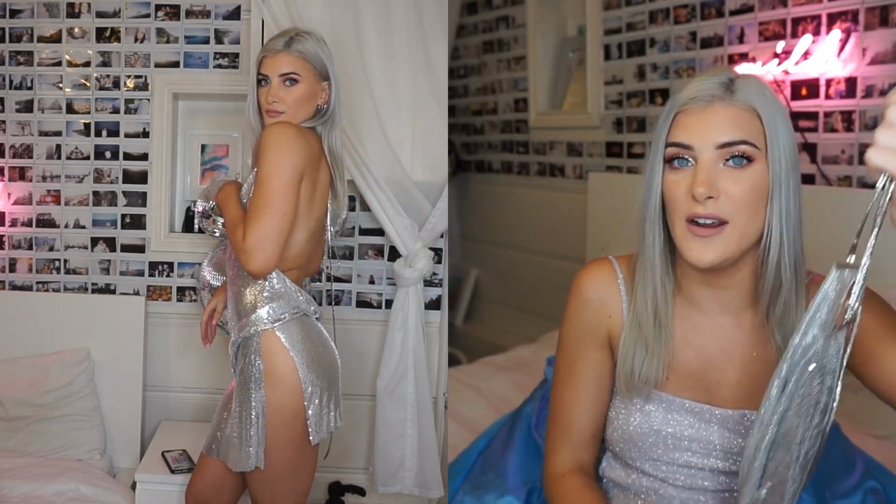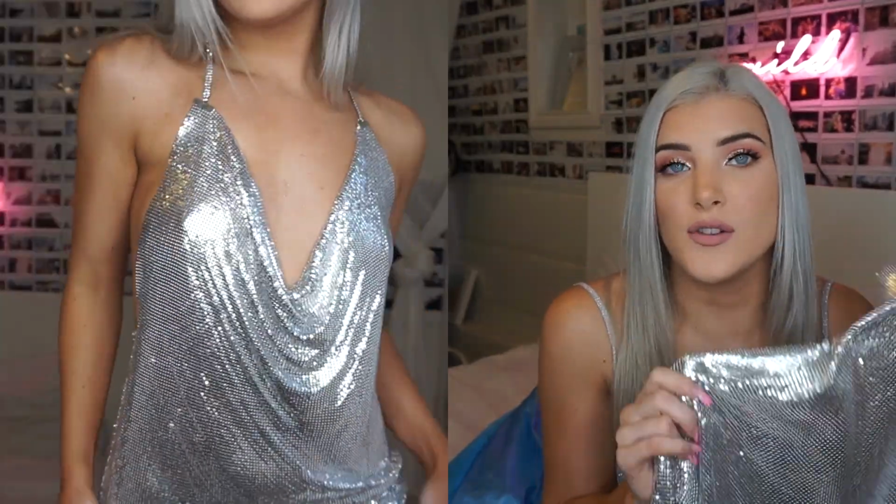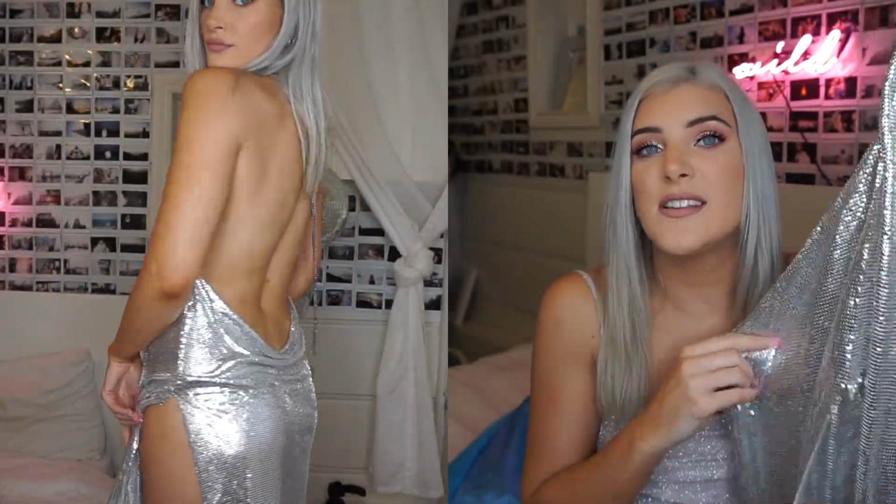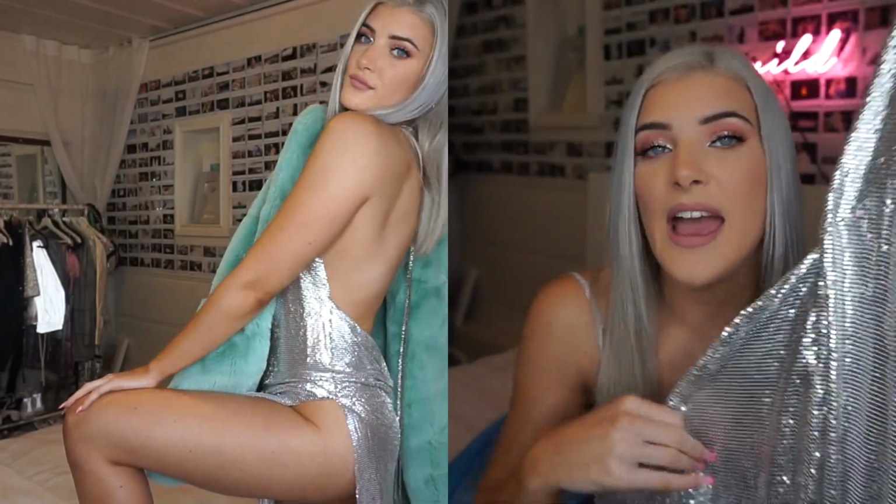I'll show it to you in the try-on right here. It's inspired, I think, by the Kendall Jenner and Paris Hilton 21st birthday dress, except this one is chainmail. The one those girls wore was Swarovski crystals, super expensive. This is chainmail, which gives the same effect, but there's not actually diamonds on it. Either side has slits, and it's super low in the back. It looks fire. Oh my god, you guys, it looks so good on.